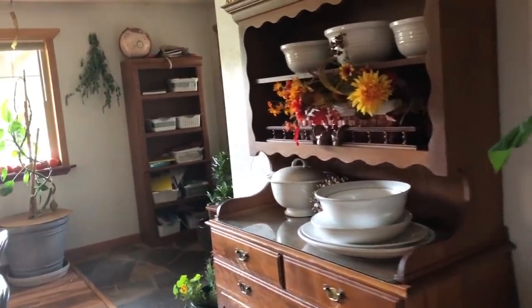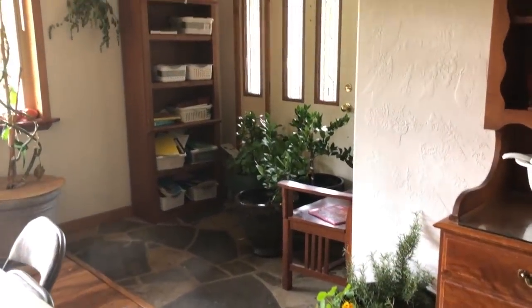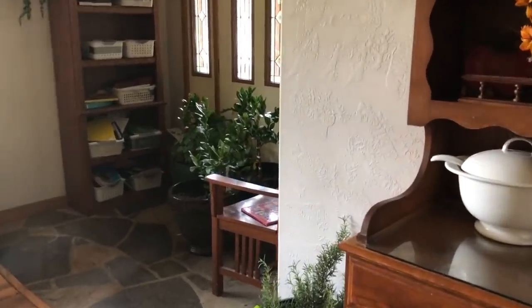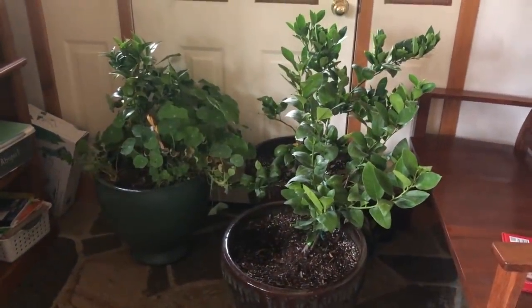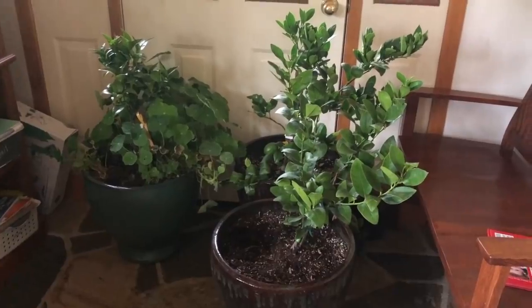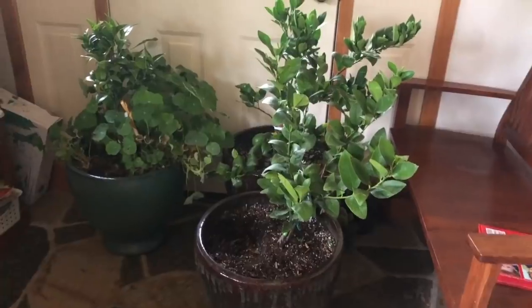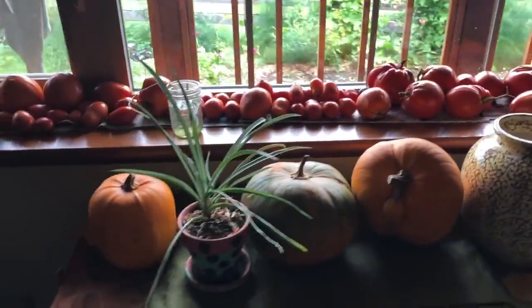Here we are in the dining room, and you can see I've started to bring all my winter plants in. That's the school cabinet in the background there. But there's the lemon tree, the lime tree, the mandarin tree. Here's one of the rosemaries. And they're not in their final resting spots for the winter. They're going to get to a spot with some more light. But this is where they landed, so at least they're protected until I can get the saucers that need to go underneath them. A bunch of tomatoes ripening here on the counter.